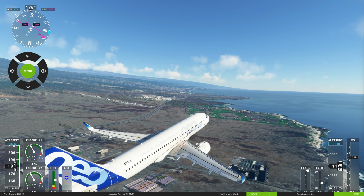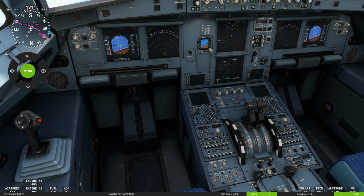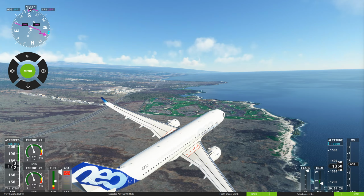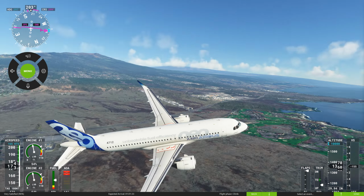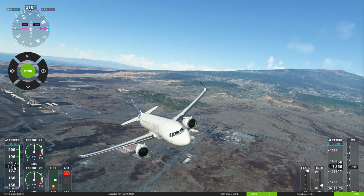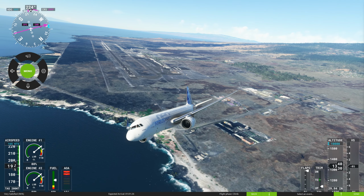Cactus 748. Honolulu Center, Cactus 748 is passing 1,300 feet, climbing 10,000 feet. Cactus 748, Honolulu Center, altimeter 29.9, continue to Andes as planned.